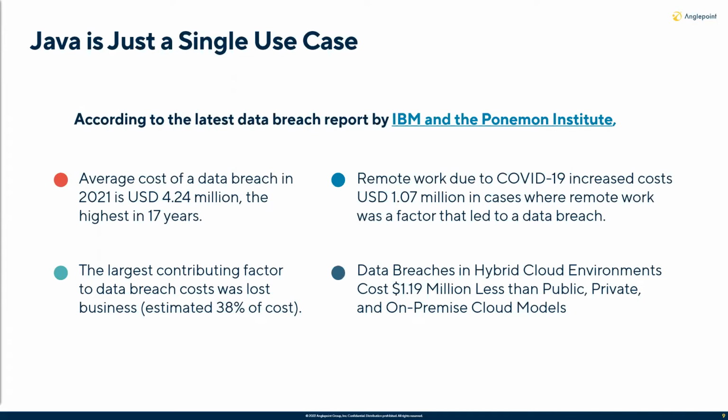Then a data breach happens, which is obviously one element and one headache, but it also costs a lot of business from the customers, the clients. We all know that organizations have public facing entities and other things. They lose a lot of their business because customers don't want to work with them, or they take their business somewhere else. So those costs are, as you said, about 38% of the cost.